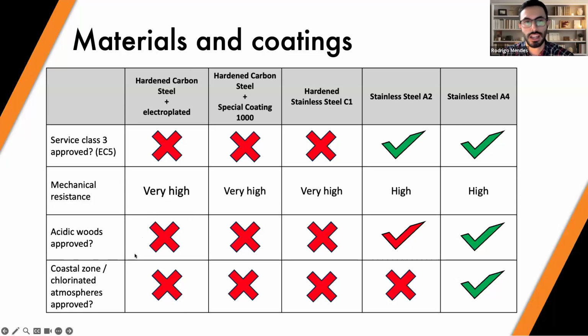Then we have the exact same screw, but with a special coating. We call it a Dawson coating because it can withstand at least 1,000 hours of salt spray testing according to ISO standards. Although it can't be used on service class 3 according to Eurocode 5, we recommend it to be. This is the one recommended to be used with treated wood.